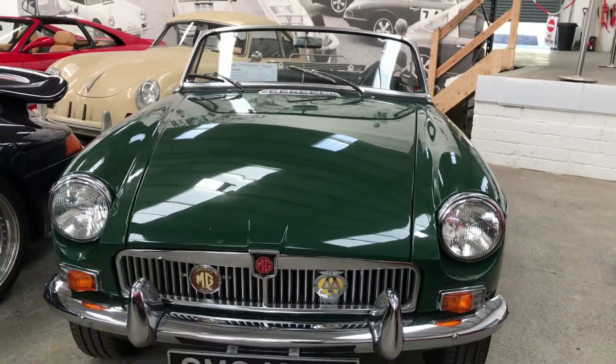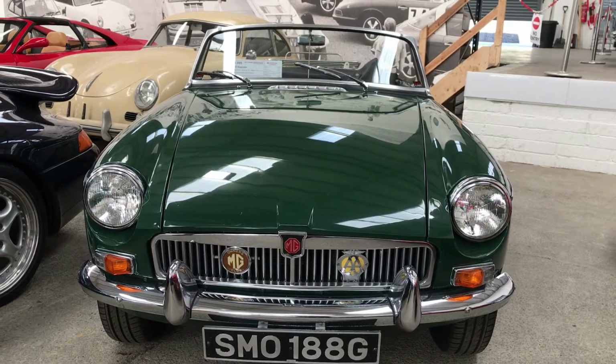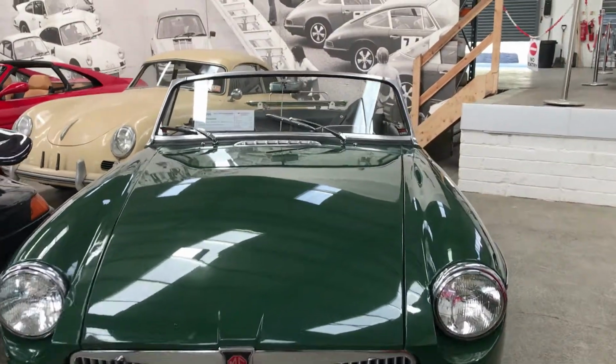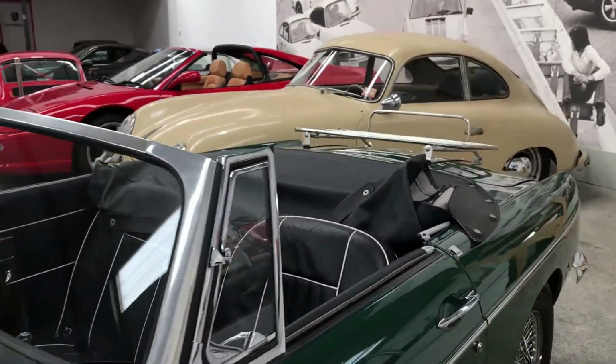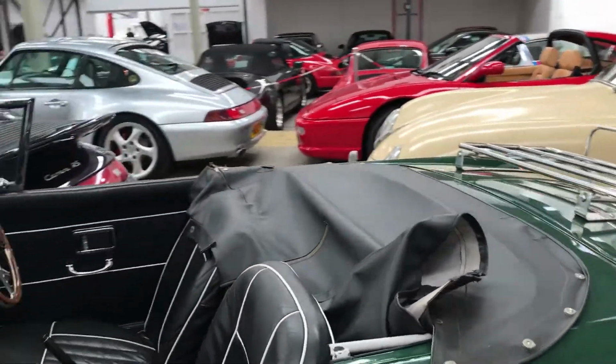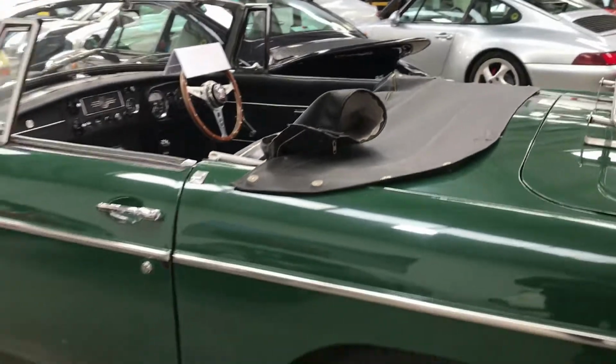Also precious metal, a lovely '69 MGB. It's an older restoration. It's not a lot of money. Really nice to see that here. That's going to be a lot of fun for someone.